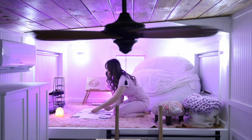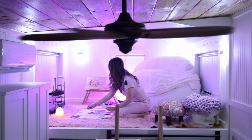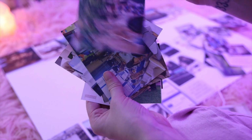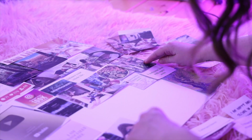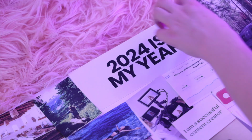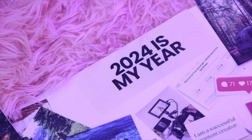So don't just go and glue them down, but map them out so they're placed exactly where you want them. And I like to do this in sections. So I have my travel section, I have my home life section, my health section, my business and finance section. So once you have all the images mapped out where you want them, then you can go in and glue them down piece by piece.